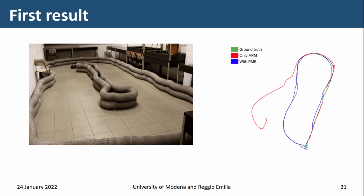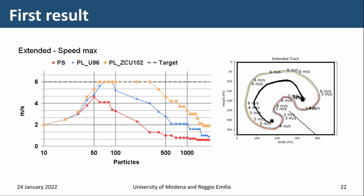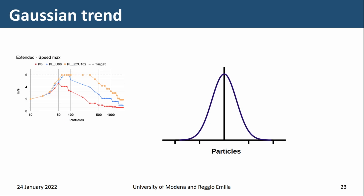Now, by applying the ray marching engine, we had the first results. As you can see from the image, we are now able to maintain the localization and close the trajectory path. In addition to this, we are able to reach the maximum trajectory speed for both ZCU102 and Ultra96, even with larger maps. This therefore gives us the opportunity to be more competitive during the F110 races.